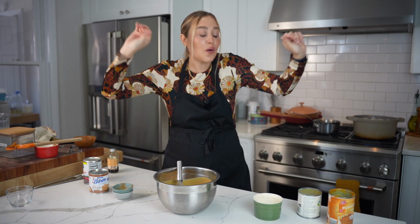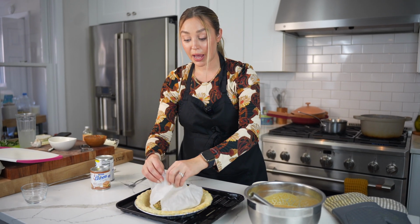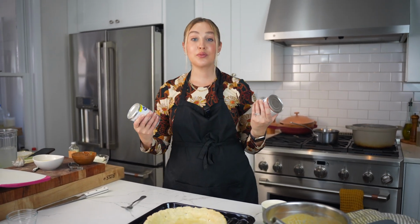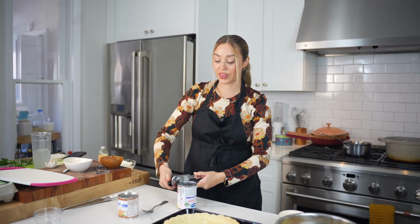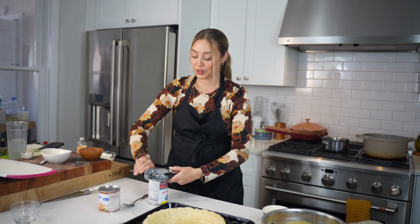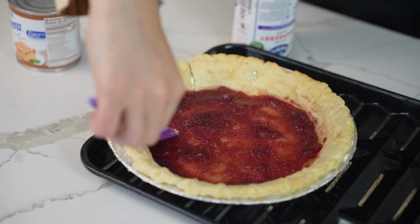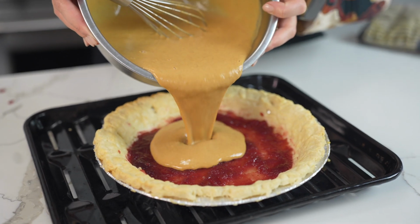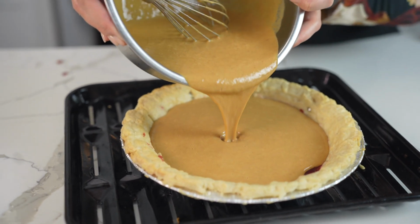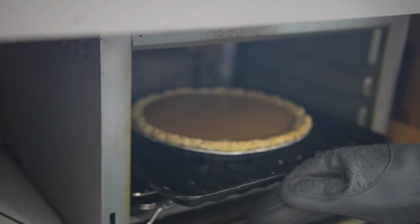How easy, so easy. Our crust is ready. Remove the pie weights. And this is where you choose your fun, choose your adventure. Dulce de leche or cranberry sauce. I already made one with the salted dulce de leche, so I'm gonna use the cranberry sauce for this one. Kind of spread it out a little bit. Okay, pour our filling in. All right, let's bake it.